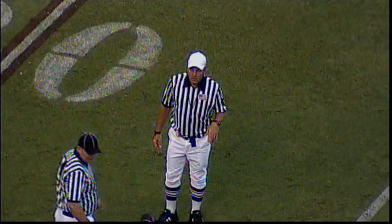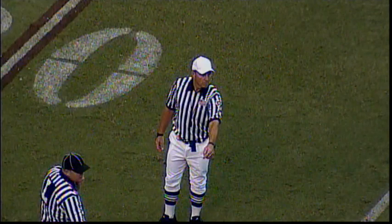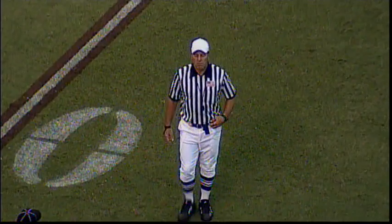This is a Mountain West crew. Matter of fact, I think, Evan, we have the lineup there on these officials. If you have a chance, just go ahead and try to play that right now. Legal formation.